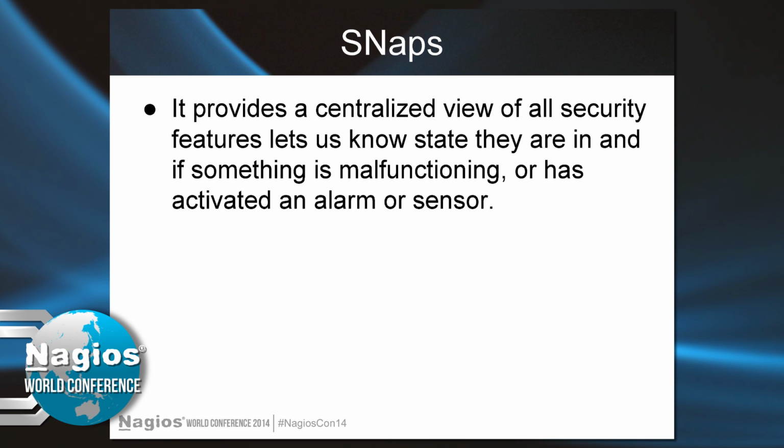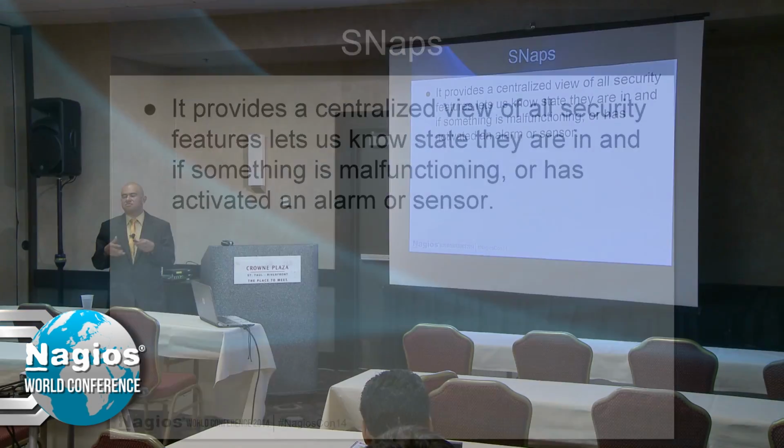This provides a central security view, and the features are now state, manufacturing, all activity, alarm, sensor. The concept is very easy. If the alarm is active, Nagios sends an alert or informs the security personnel, and they can check what happened.